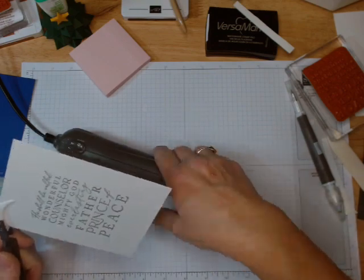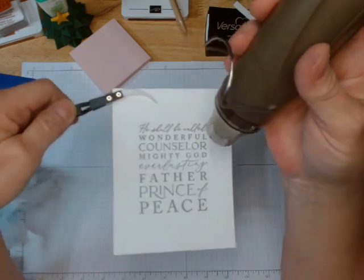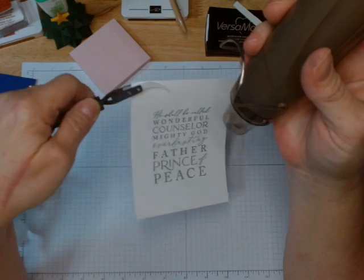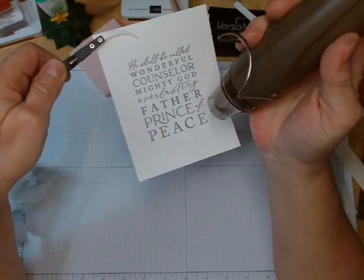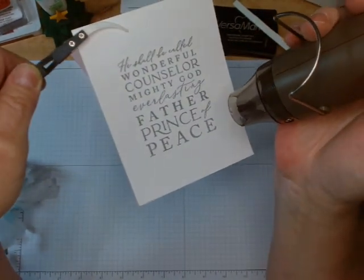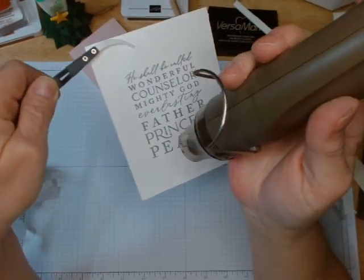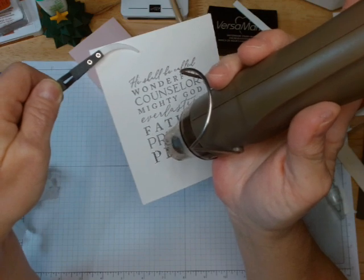It's going to warp your paper anyway a little bit, but we're going to use it and see the magic happen. See, I can see it warping my paper right there. I don't worry about that because I'm going to glue it all down. So can you see the magic happening here? Oh, I see some extraneous stuff there I should have gotten rid of. That's fine.